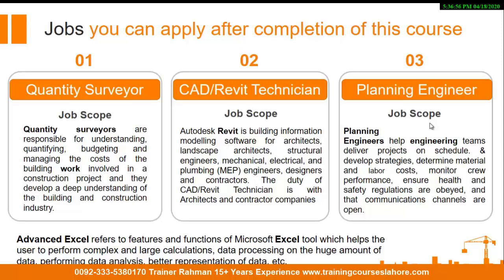Advanced Excel refers to features and functions of the Microsoft Excel tool, which helps the user to perform complex and large calculations, data processing, data analysis, and better representation of data. Advanced Excel is a primary tool involved in any kind of reporting, whatever job you pursue. The salary range and the required experience for these jobs around different parts of the globe will be explained later.